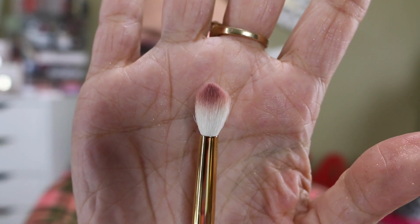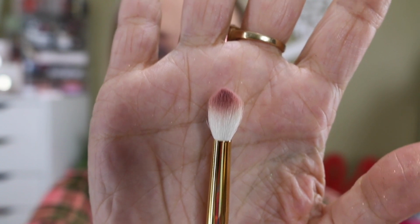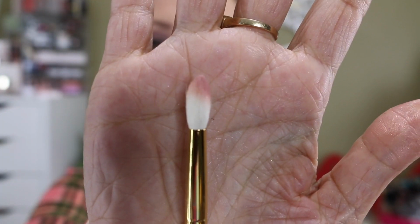Which means you can use it in the lower lash line, in the crease for fine detail, but it's also very flat. So you can use it as a shader, but it's also fluffy because of the brush hairs itself. So you can use it for blending. So this is really 3 brush uses in one brush. It's just incredible. Oh my gosh, I just could not believe that I actually own this brush in my collection.